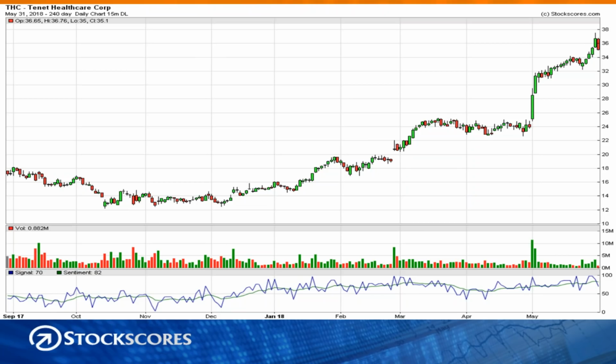So here we have Tenet Healthcare, which has, over this period for 2018, for example, gone from $16 a share to $36, $35 a share. So it's more than doubled this year. I have no idea why, but it's really directly related to what that company is doing because the market hasn't doubled. The overall stock market has not doubled this year. In fact, it's up probably single digits this year.